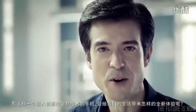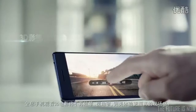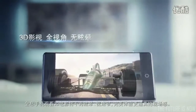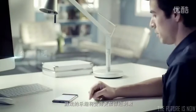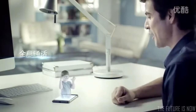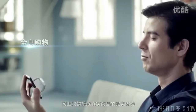So what new user experience will such an innovative holographic smartphone bring us? No more dizziness or narrow viewing angles when watching movies in 3D. A truly immersive way to watch videos in 3D. Game playing becomes more fun and thrilling. Distance is no longer a problem. Lifelike product displays for online shopping.